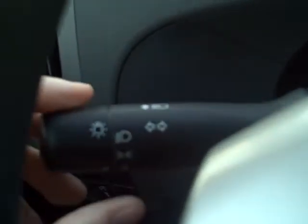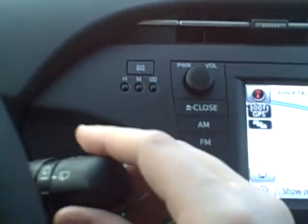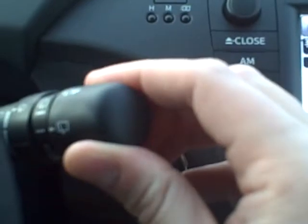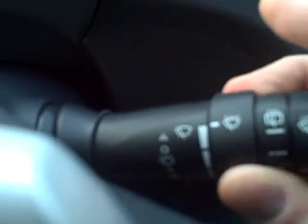Over here, you have your lights on and off, signal up and down, pretty self-explanatory. Over here, you do have your windshield wipers. This little turn here is for the rear windshield wiper, and then up and down is for the front. And then you do have some intermittent controls right here to kind of help you with different types of rain.